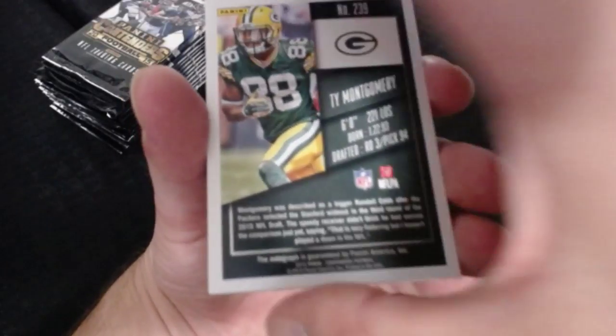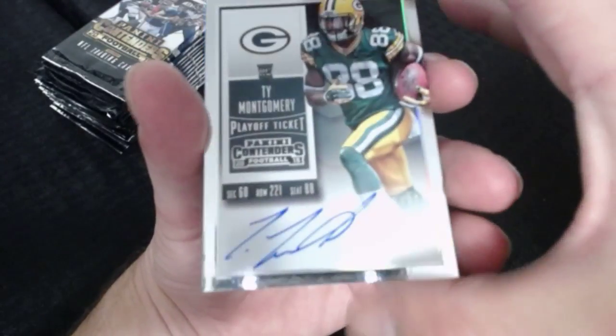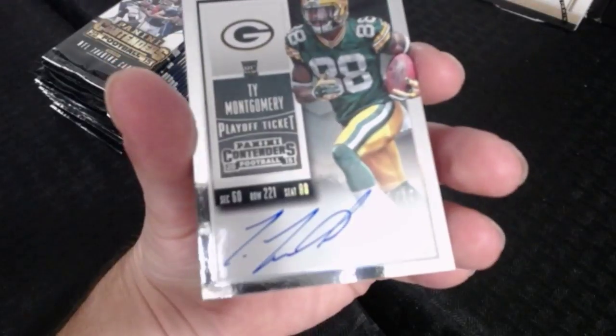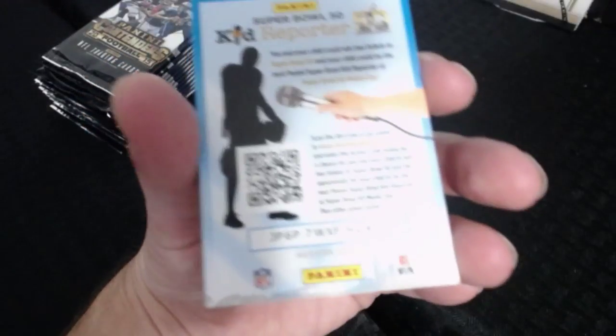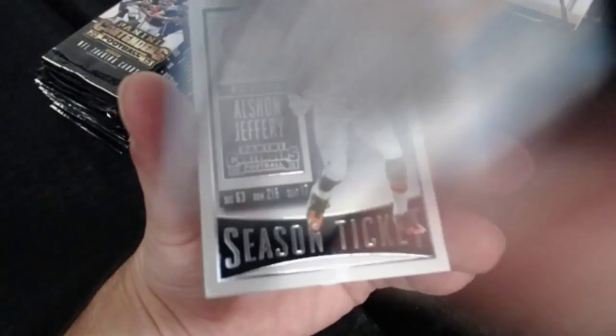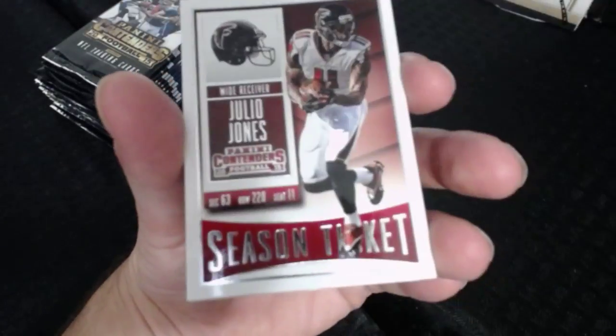BLS Psych, welcome to me, brother. And there you are with Mr. Ty. Nice hit. On-card rookie auto, 60 of 99. Nice pull, dude. Man, that's auto number three. Next pack, we'll go Alshon.